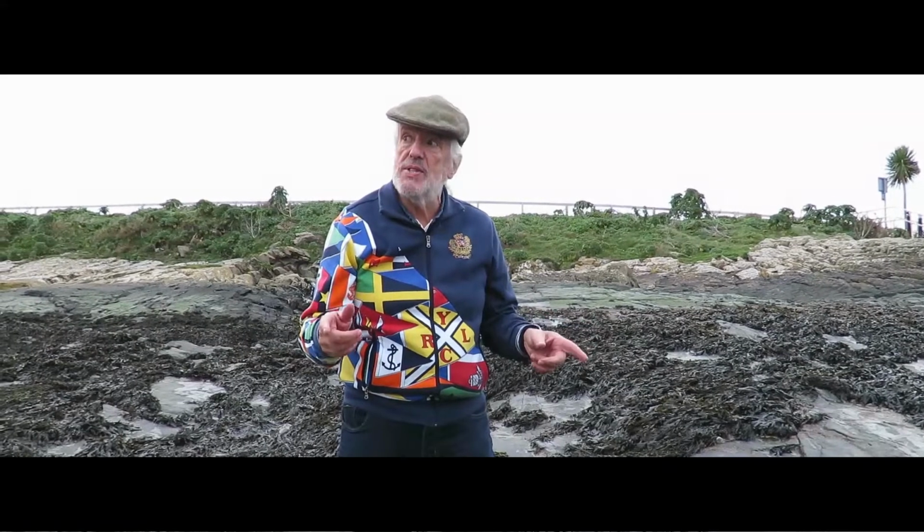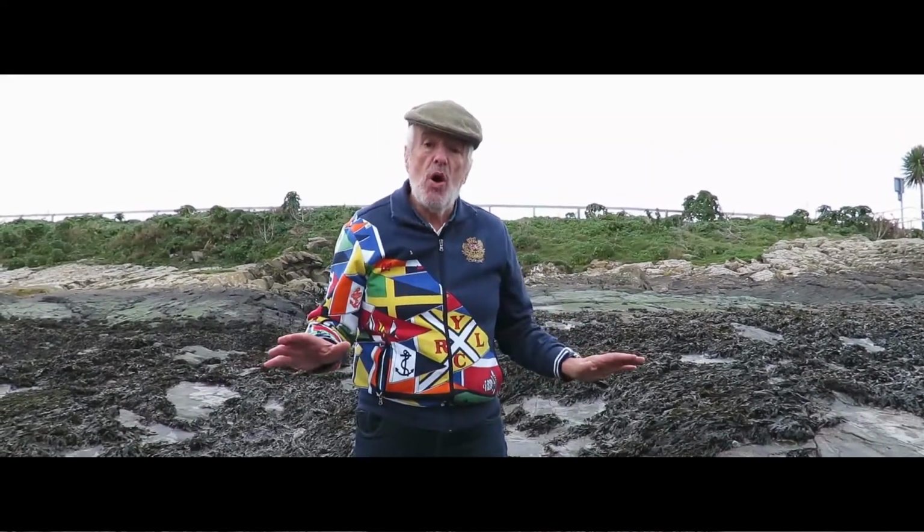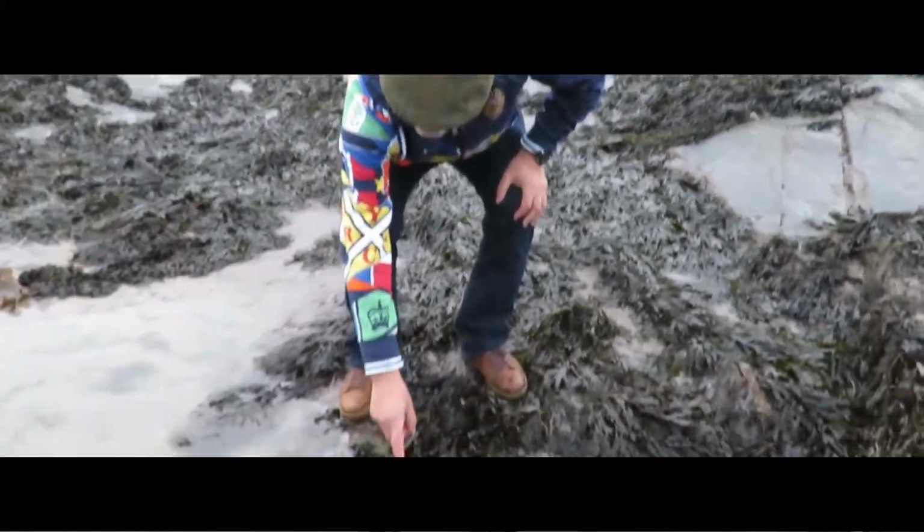This beach that I'm on in Skerries is now a blue flag beach. So we know the water quality is very good here. If you observe in the pool here now, you'll see the green lettuce seaweed, and this is perfectly usable for salads. It doesn't have a thickening agent, it's just very, very flavoursome.